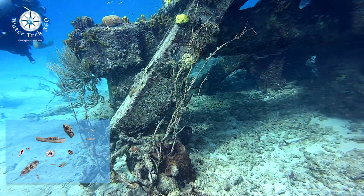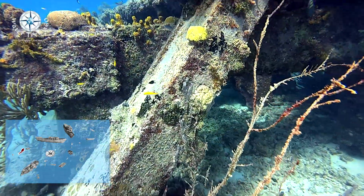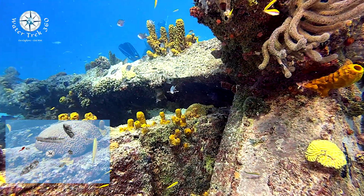From there we headed off to the Bajan Queen. This was the longest swim between the wrecks in the circuit. We cruised past what is listed as an old anchor.